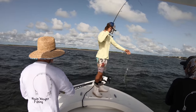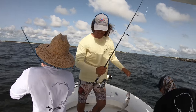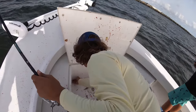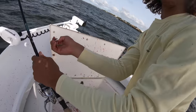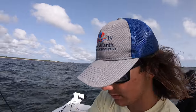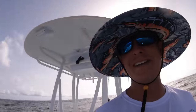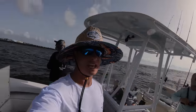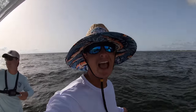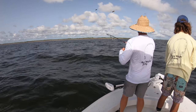Got the jumper. Oh boys, in the box. Came out of his stomach. We just spit up a pile of these little glass minnows here. That's what they're eating, yeah. Watch this, we're gonna have one come out of the boat. Oh my god! Look at that! Literally all around us, we just came out of St. Lucie Inlet, Stewart Inlet if you want to call it, and there's minnows everywhere, and that's what these fish are feeding on.